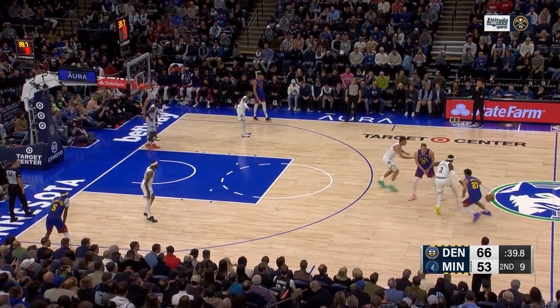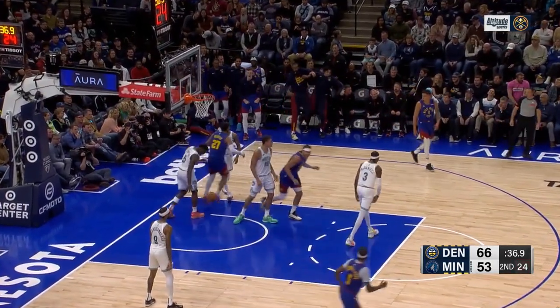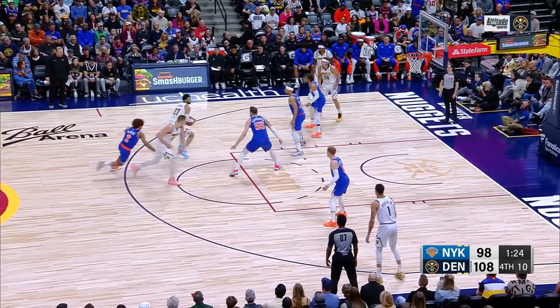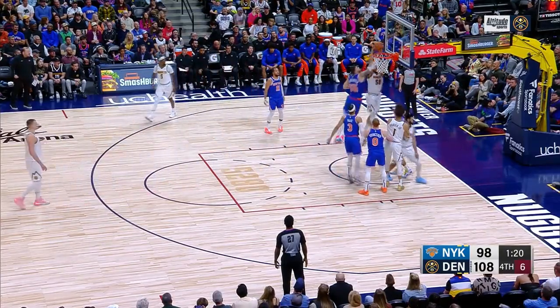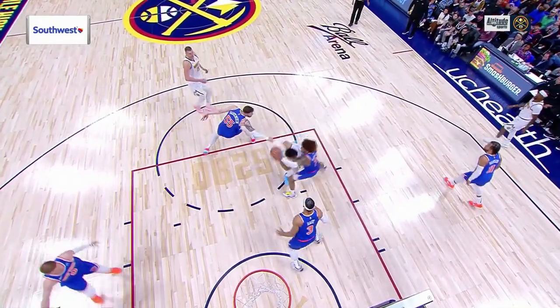13-point lead for Denver. Murray breaks through, coming in. Oh, he ran it! Speed, Jamal Murray, that got the bench hopping. 10-point lead, clock is ticking. Behind the back. Oh, puts it away. It's a foul. How about Murray?